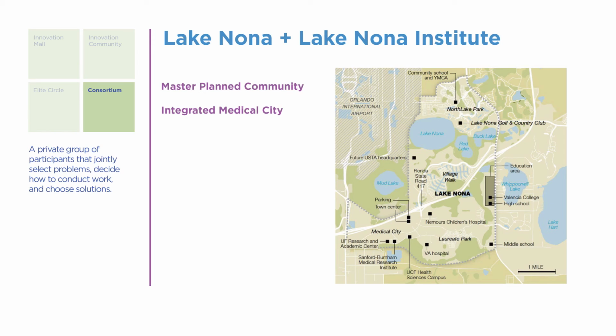There's 4 hospitals associated to that facility. There's a VA hospital, there's a teaching hospital, there's a children's hospital, there's a research hospital. And so this planned community is really focused on providing a level of care and benefit to the larger community. We are a member of the Lake Nona Institute, which is the consortium that is driving the overall mission and goals, the larger goals of the planned community.